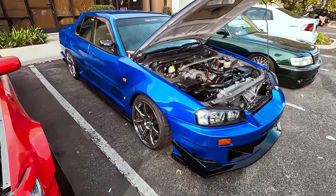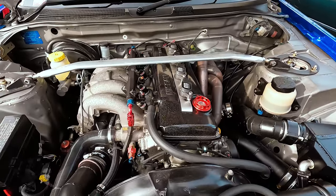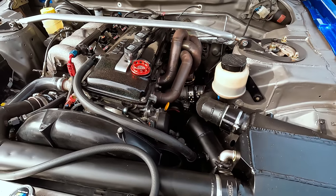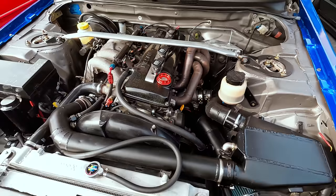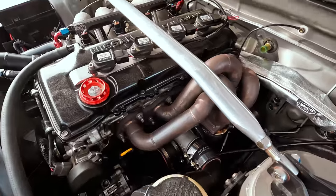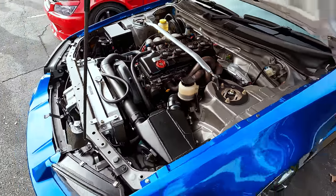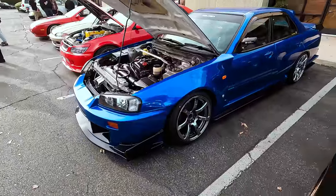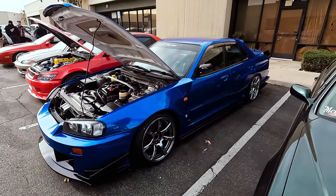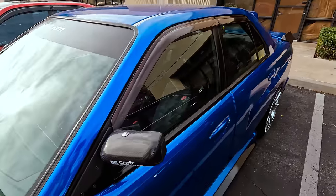This is Rodney's Skyline. Yes, Rodney's ER34. The SR swap. Turbocharged. Oh, not SR, sorry. KA swapped. Keep forgetting. KA24 turbo? Euros kit and Work XT7s. Some Kraft Squares.